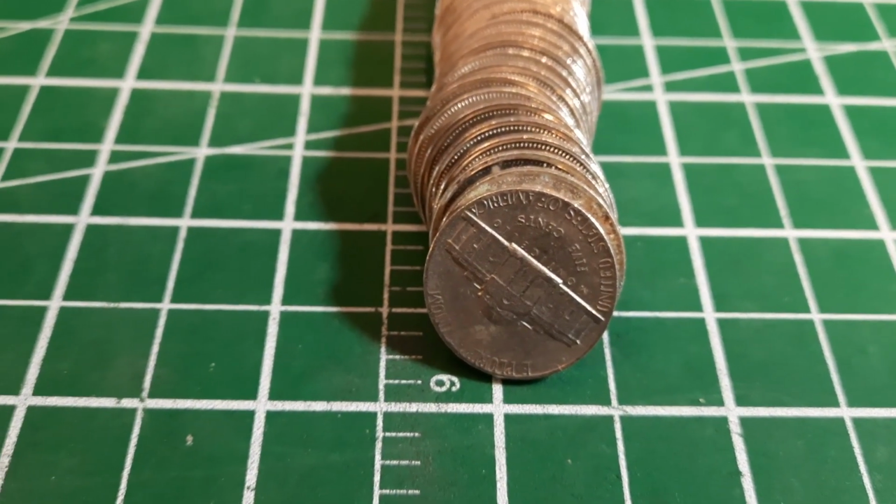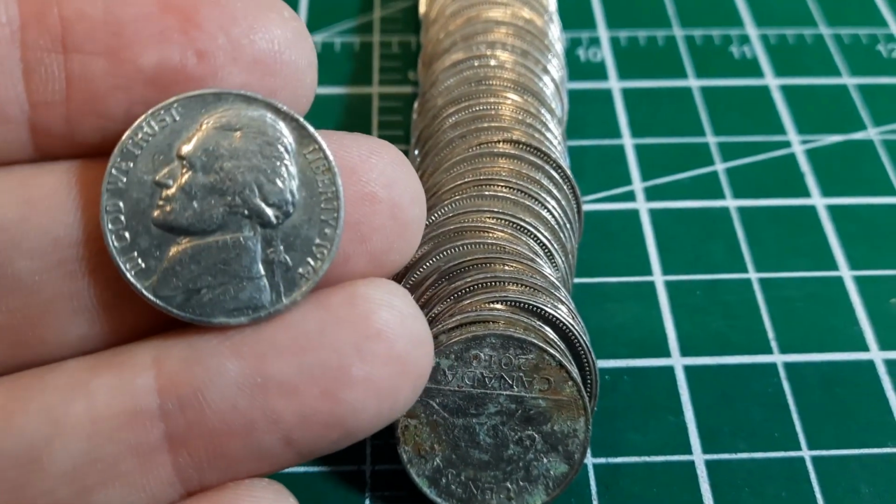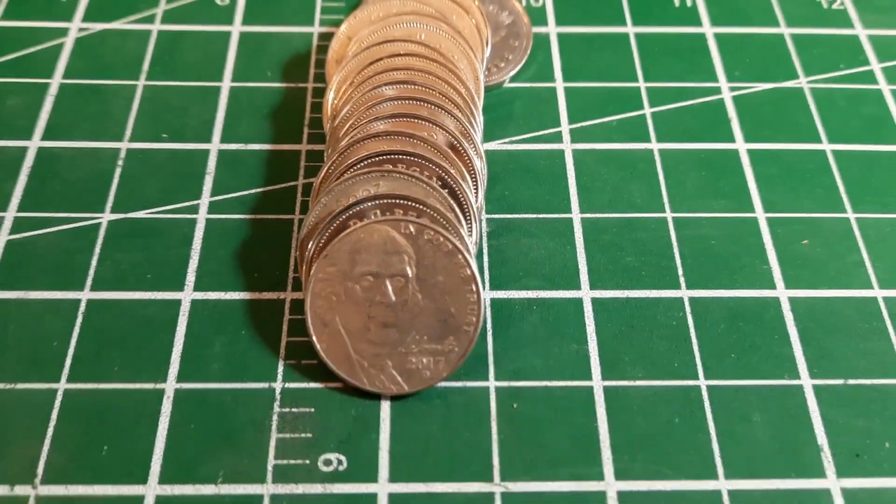Well, that was a quick start. We're in roll number 1, coin number 2, and we've got a US nickel. It's a 1974, and this one is from Philadelphia. Same roll, we have a 2017 D US.